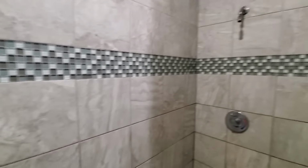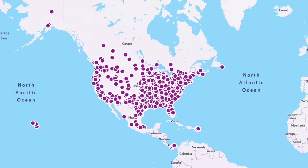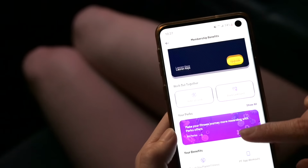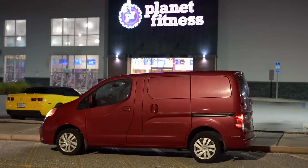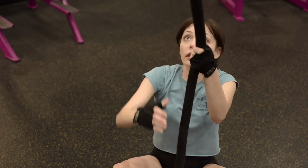For example, when we need a shower, we stop at one of the 2,500 Planet Fitness locations in the US. Lauren has a Black Card membership, which costs $30 a month and lets her bring a guest with her on every visit for free. So I don't even need my own membership. That means we're paying about 50 cents a shower while traveling, while also getting access to a gym. Honestly, onboard bathrooms are overrated too.